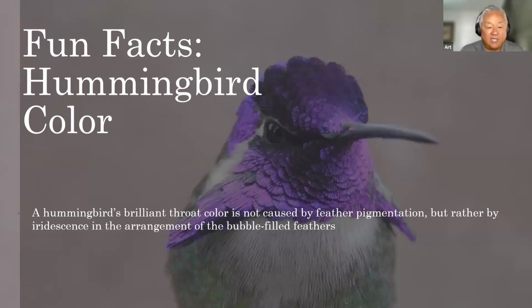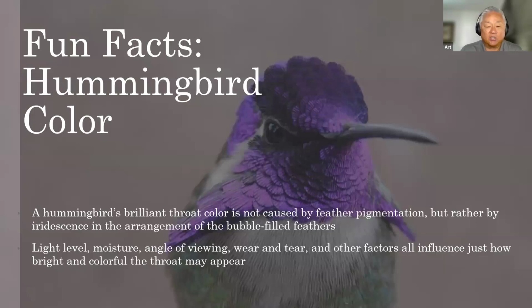So depending upon the light level, moisture, angle of viewing, wear and tear, and other factors all influence how bright and colorful the throat may appear. Again, this is used for attracting mates and showing vitality. If he were in perfect shape, which this guy is, it attracts females and is just a beautiful display of Mother Nature's enhancements for essentially reproduction.